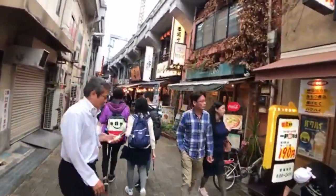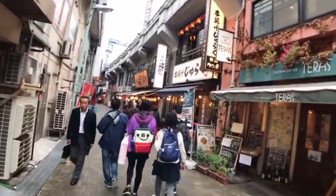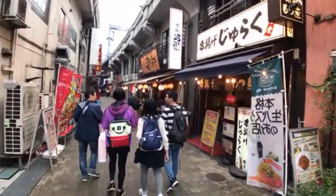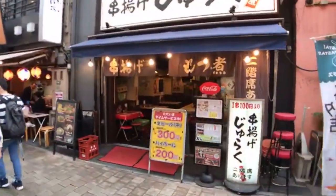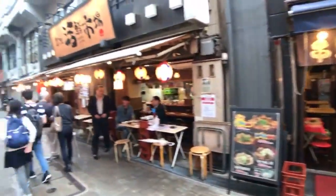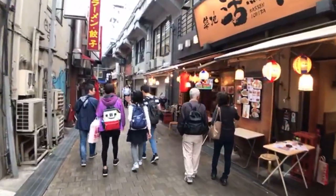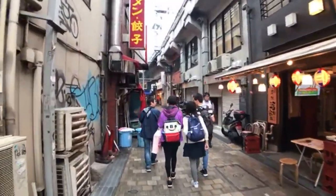So if you go off of Ameyoko, you'll see that it really gets a little bit quieter, more a traditional type of restaurants where you can walk into the shop. Usually the doors are wide open, so it still feels like a stand, but it's more of a sit-down kind of a place. So if you really want to sit down and relax, you probably want to get off of the main street. If you're a tourist, you probably want to be on the main street so you can see all the bustling going by, all the busyness.